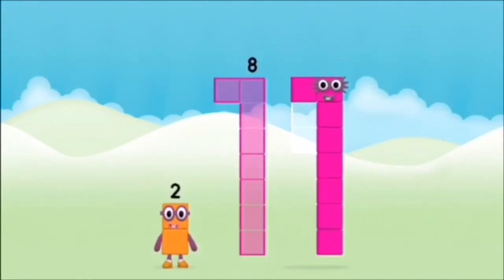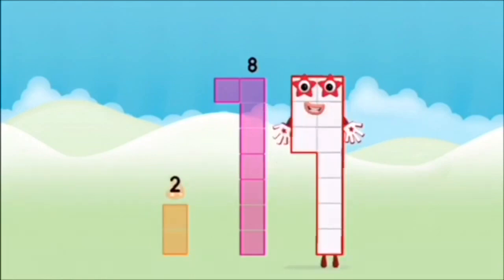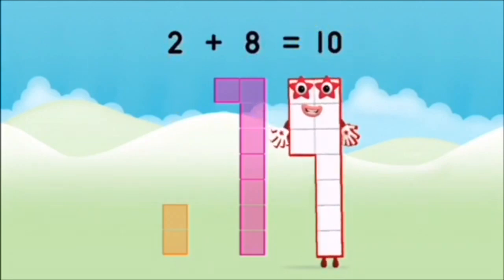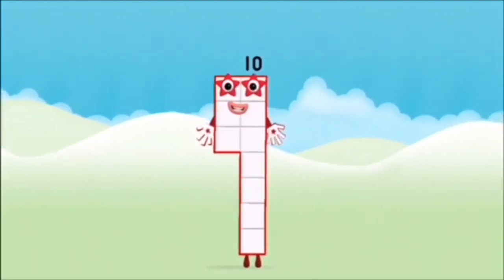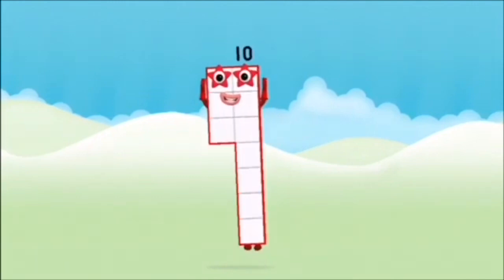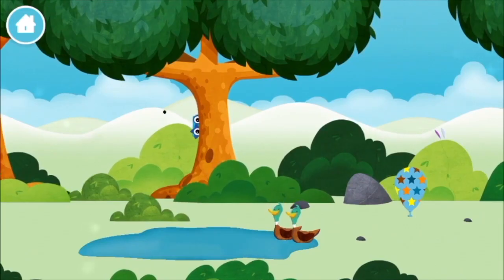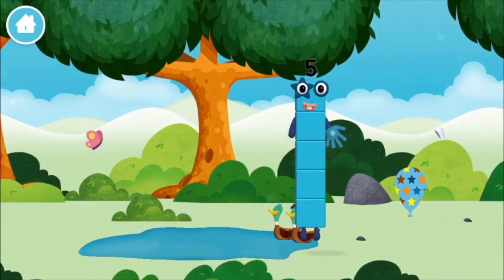8. 2. 2 plus 8 equals 10. Brilliant! You made number block 2, two ducks swimming in a pond. You found a number block.